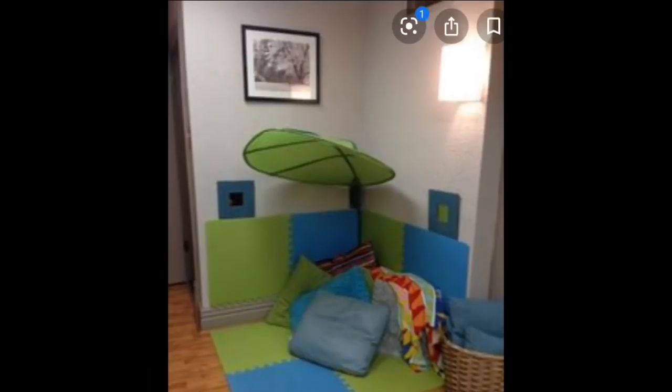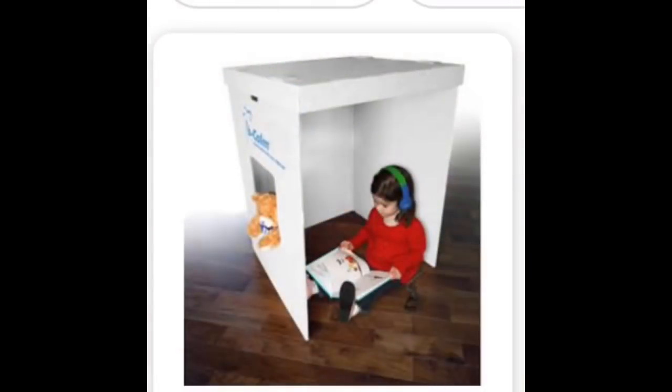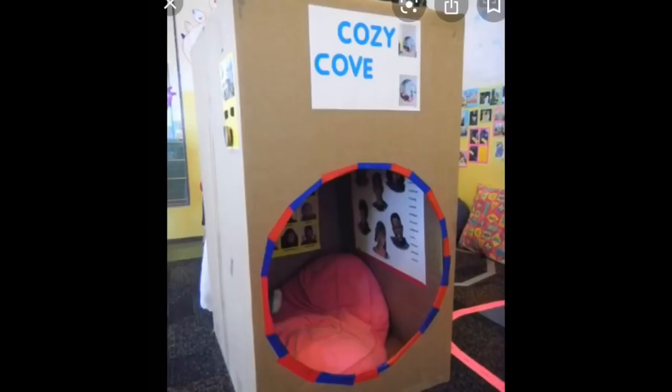So let's look. Here are some tiny little spaces doing calming corners so that you can see it doesn't take much at all. They even sell these boxes. You can try that as well. Or if you don't want to spend the money on a box, you can obviously just go ahead and make your own out of a large box.